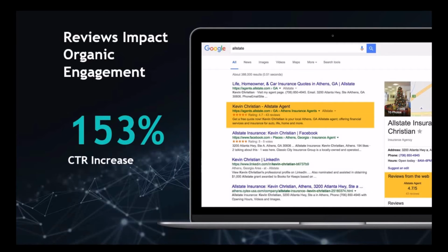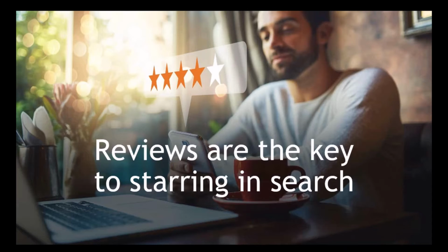So to get star power or prominence and high ranking in the search engine results, you have to show Google fresh content that's generated by you and lives on your site and comes directly from your customers. So when you add all these factors up, how customers care about reviews and all the changes we see in how the search engines work this year, it's pretty clear that if you want to star in search, reviews are the absolute key.